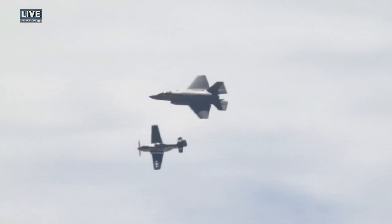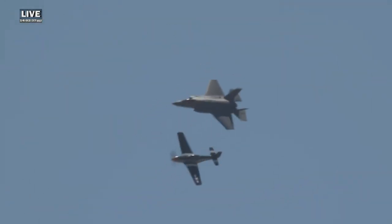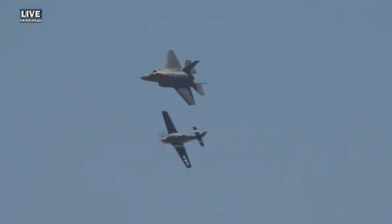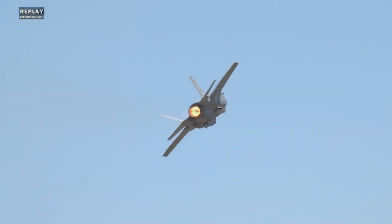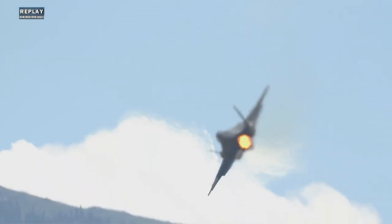That's so fun, flying American heritage classics like the P-51 Mustang. And that really shows you, in its day, the P-51 was a beautiful state-of-the-art aircraft. But look how far we've come now with the fifth-generation aircraft. Look at that. Unbelievable. Really.